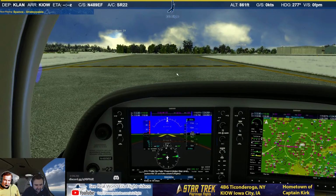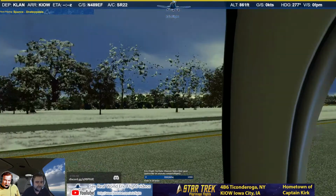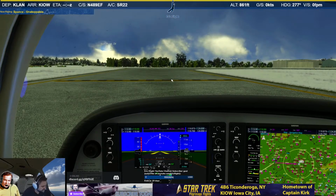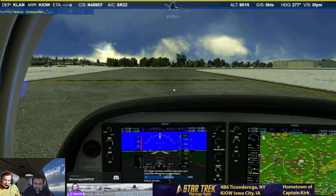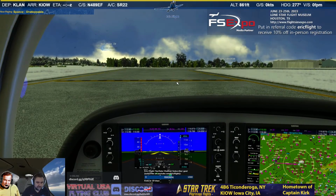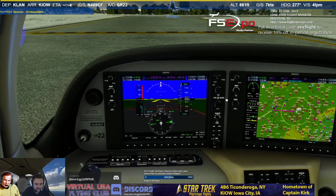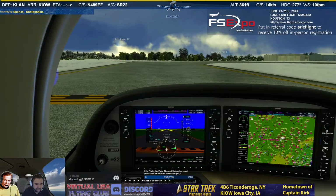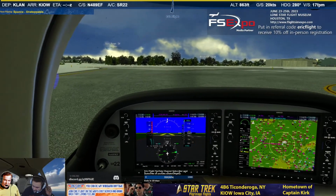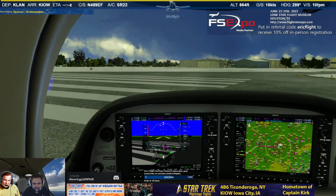Cleveland Center, Cirrus 9 Echo Foxtrot, holding short of runway 6 at Charlie, ready for takeoff. 9 Echo Foxtrot, fly runway heading, runway 6 cleared for takeoff, wind 050 at 3. Cleared for takeoff, fly runway heading, 9 Echo Foxtrot. Okay, we'll get up there, we'll set the heading bug, and we will do that. Very good. Turn this puppy around, maximum takeoff power.